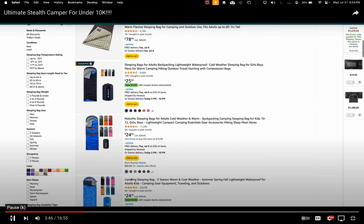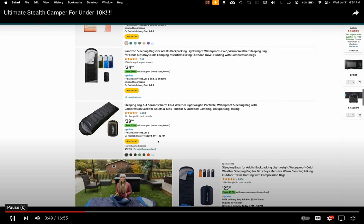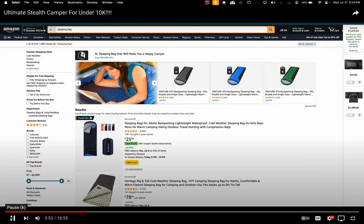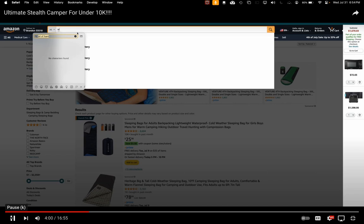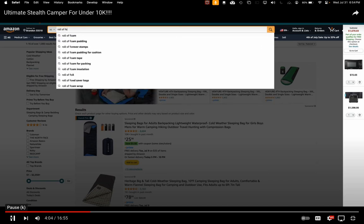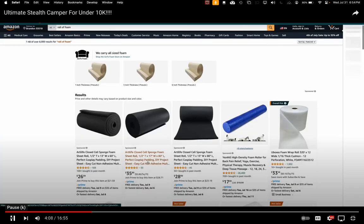So a lot of people go for sleeping bags, right? Well, for sleeper builds, I find out that they don't really work that amazingly well. So I'm going for a roll of foam. A roll of foam, just like this one. Maybe a couple of these.